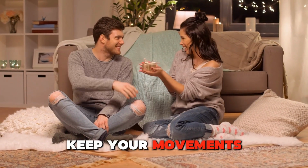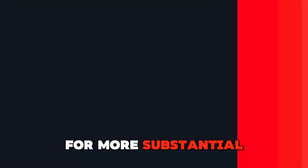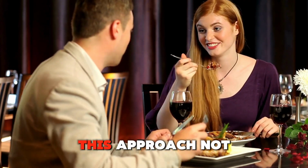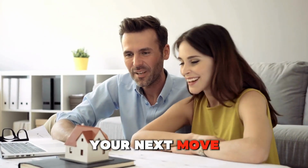Keep your movements light and deliberate, letting the anticipation build. The key here is to provoke a sense of yearning for more substantial contact, making her body respond with increased sensitivity. This approach not only enhances the physical pleasure but also deepens her emotional engagement as she anticipates your next move.